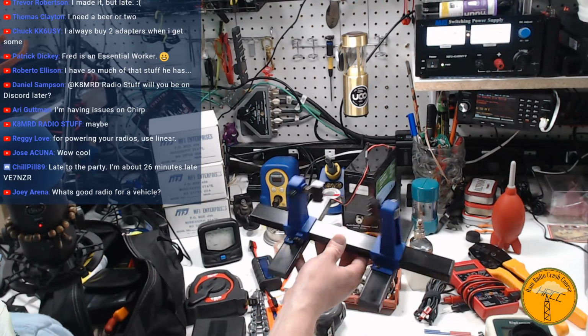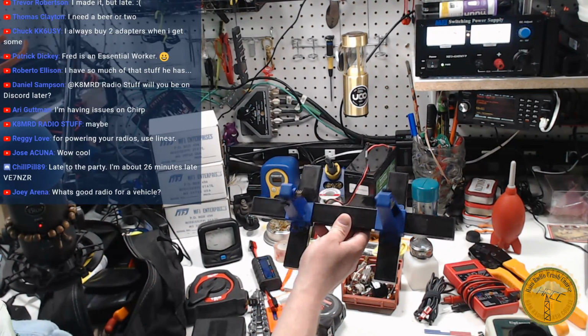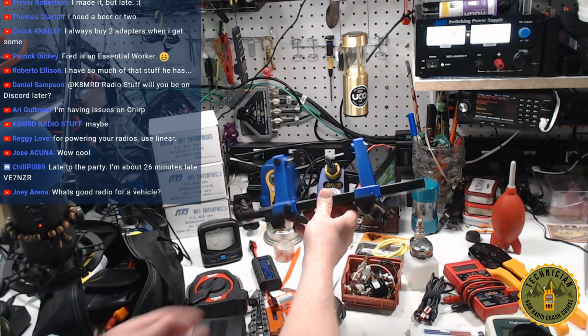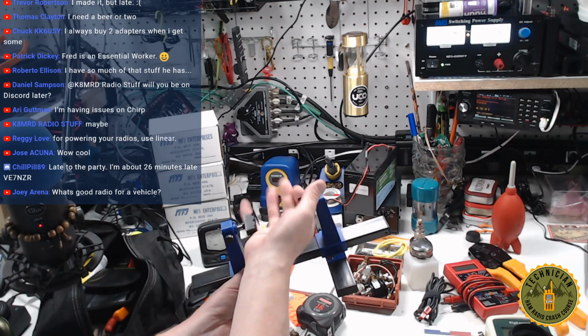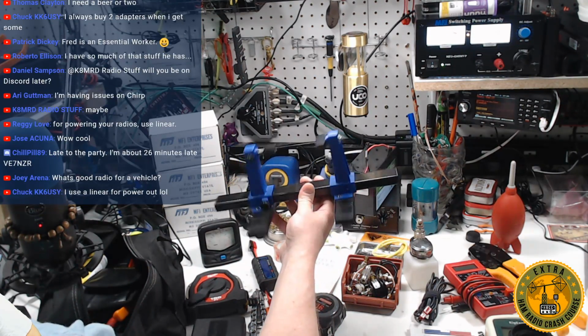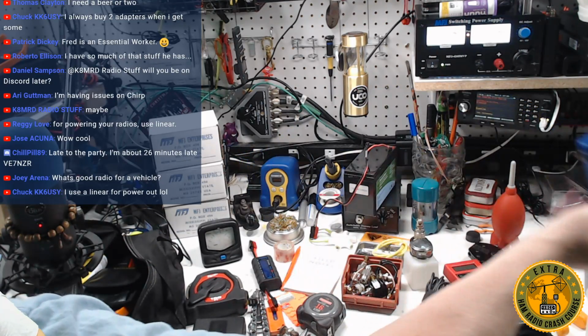Panavise. This is not a Panavise brand, but this is a PCB holder. This guy is what I use on all my kit building. You sandwich the PCBs in it, and then it allows you to rotate it back and forth. So that is what I use. Fantastic.